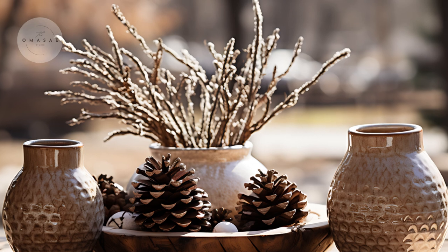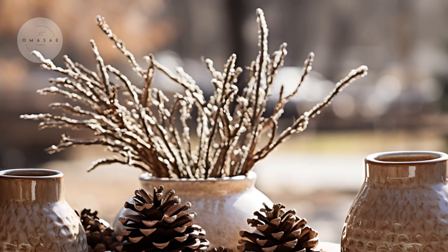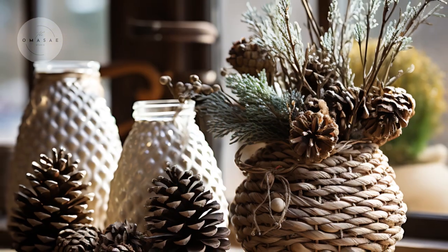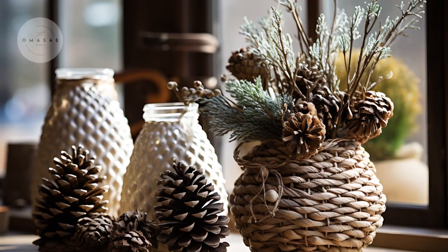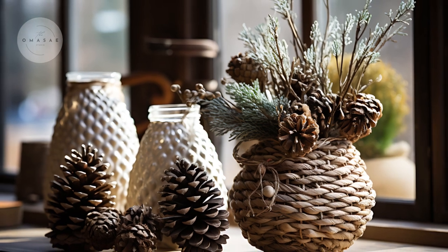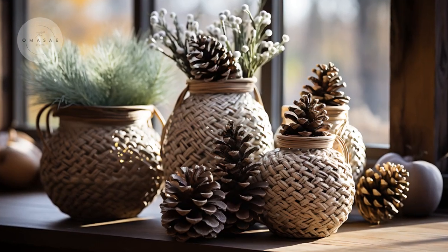You can also consider using branches or twigs in vases to add height and texture. If you have a little more space, small potted evergreens can provide a lovely contrast to the warm colors of fall, ensuring that your porch remains attractive even as the season changes.